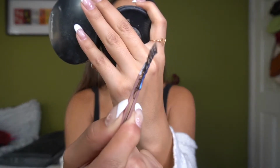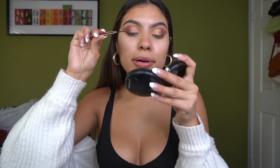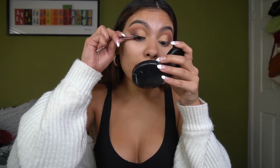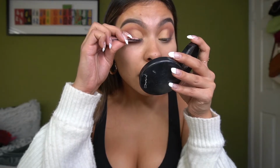He's so cute. So obviously it's dry already. You can see that the glue has gone down, and you can only see it in some places. So you want to hurry and be quick with this. I'm going to place it in the middle, and then drag them to the outside of my lashes. And as I'm doing this, keep pinching down. By pinching down, I mean making sure that they're attaching to your actual lash.